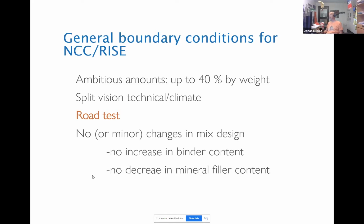And we are really focused on road tests. We really want to have real testing. We want to make real pavements. Laboratory work can get you that far, but the real test is when you do pavements. So we rapidly go into test pavements.